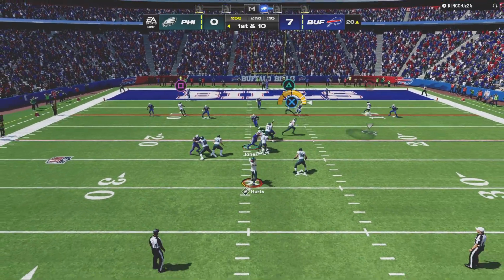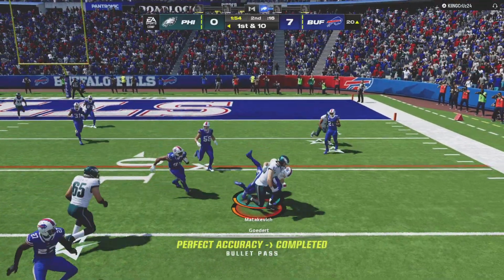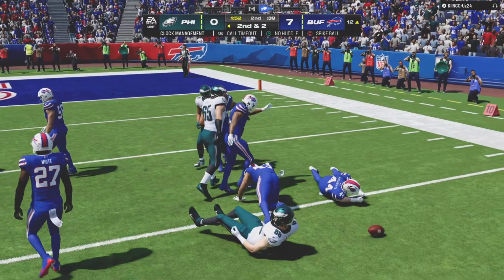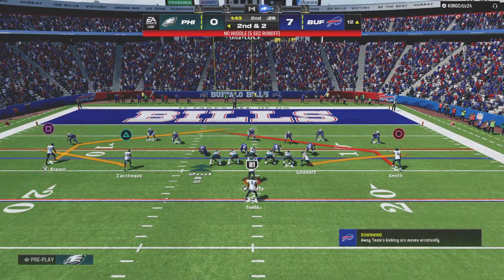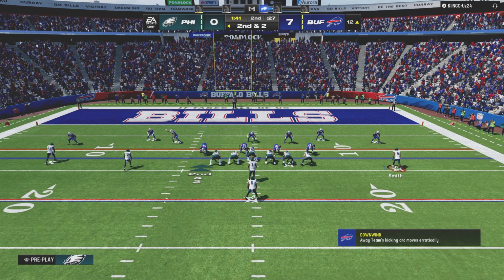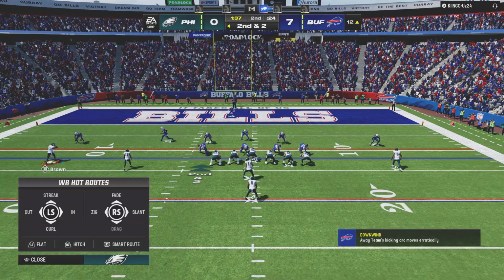Play action. Here's Hurts. Throw right side, caught by Goedert, the tight end. This will be stopped about 2 yards shy of the marker. It's a gain of 8, bringing up 2nd and 2 at the Bills' 12-yard line.